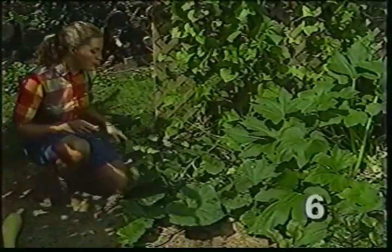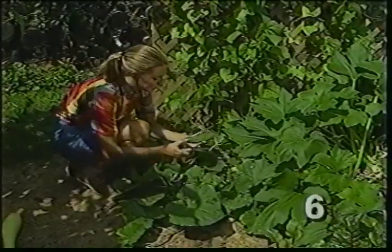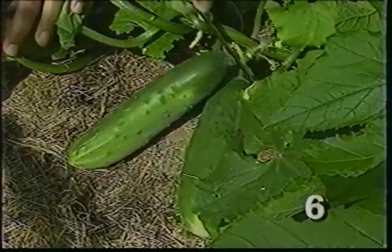Pickling cucumbers are ready when they're about 5 to 6 inches long. Now these are perfect for slicing in salads, but they're a little too big for pickling. And these should keep coming in for the next several weeks after this first batch is ripened.